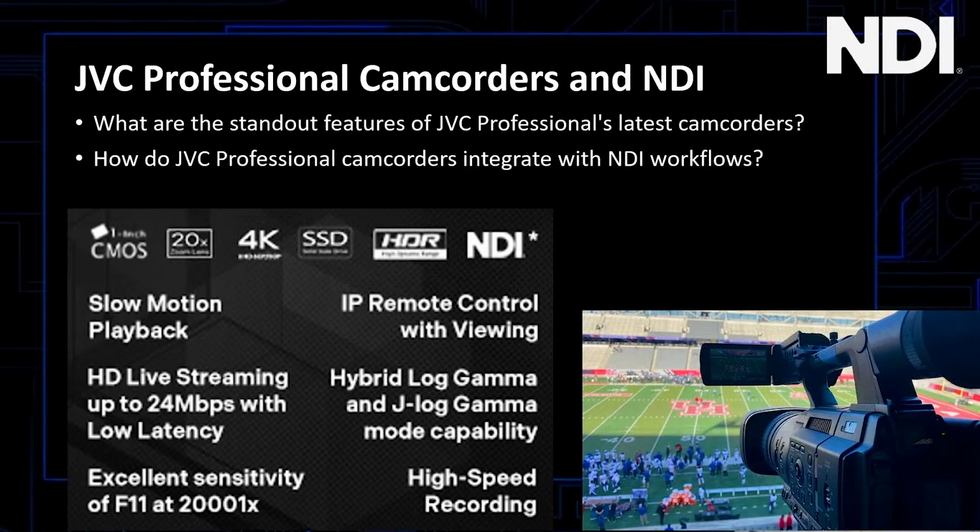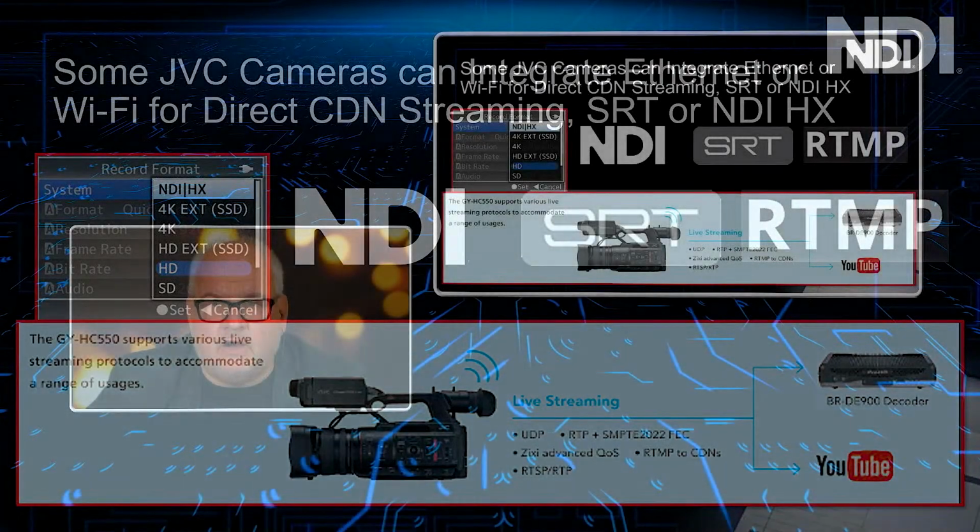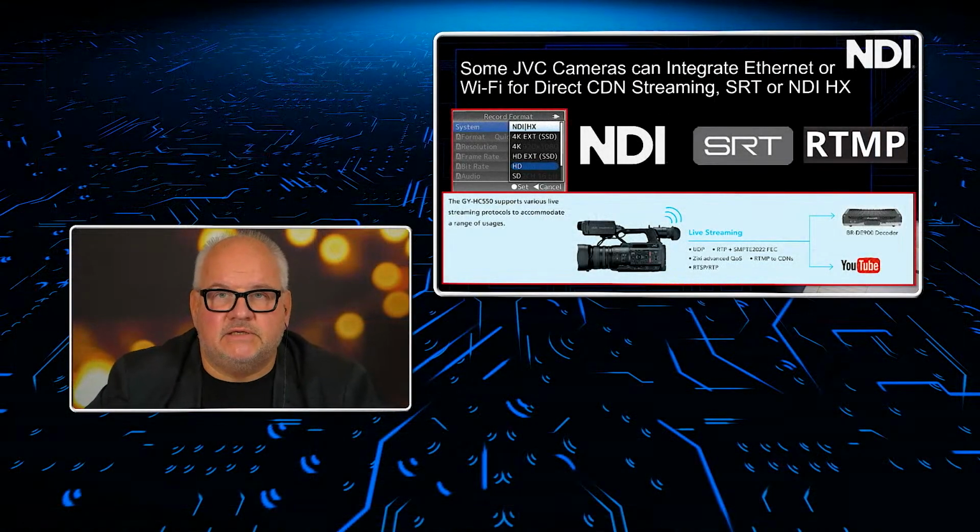But again, like any other equipment from JVC, they are advanced in terms of moving video over IP. They support RTMP to stream directly to Facebook and YouTube, SRT, and we just added NDI protocol to these cameras as well. So you can simply add these cameras to your workflow along with other PTZ cameras and video mixers.